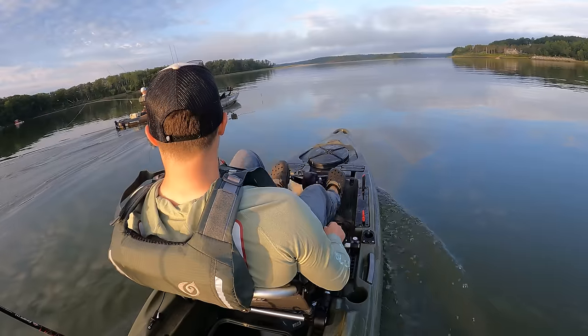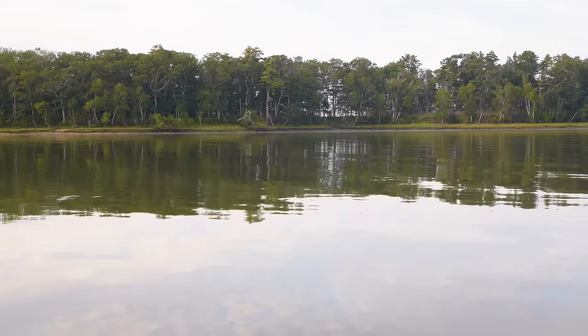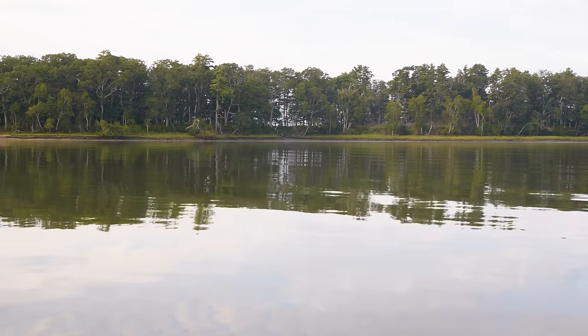It's funny how fast the seagulls found those fish. Within like 5 seconds of breaking fish, all of a sudden, where do they come from? Yeah, they're super helpful out here. Seagulls and the terns. Kayakers use the birds to find the fish, and then the boats use the kayaks to find the fish.